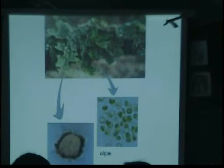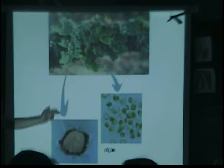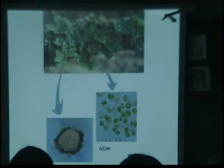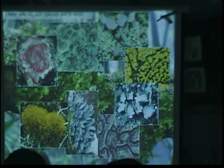The lichen itself does not look like algae or like fungi, so we can actually isolate the different partners. We can isolate the algal partner, the unicellular algae here, or we can isolate the fungal partner, and in a petri dish it looks a little bit like a mold. And again, we have a lot of diversity. Around 20,000 species of lichens are described worldwide.